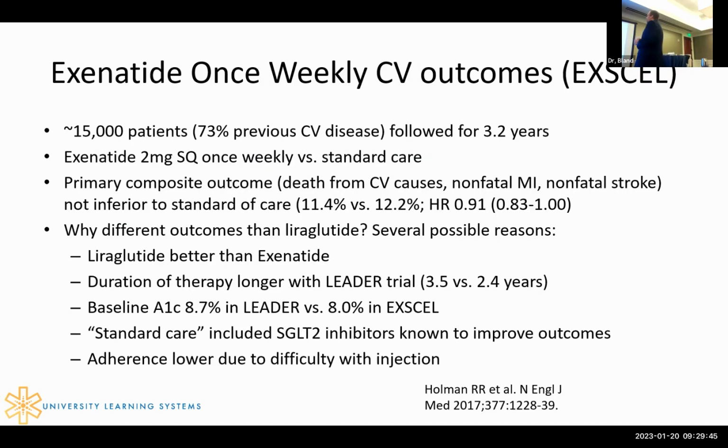Now, other drugs haven't been as good in their outcomes. This is exenatide by Durion, okay? This is the Excel study. Excel. They didn't really excel, okay? But what they did show in 15,000 patients, in their primary outcome, they were not able to show a statistically significant benefit on their primary outcome.